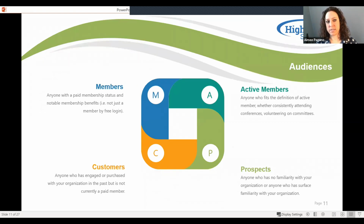Now we're going to move into audiences. There are four different classifications in the association world for audiences. One is members. These are paid members, not necessarily the basic membership where you fill out the form of first name, last name, email, and there's no transaction involved. This is truly paid membership. Two, active members. This is your definition of who's active in the community itself. It could be volunteers, it could be board members, it could be somebody that's attended the conference for the last 4 years.